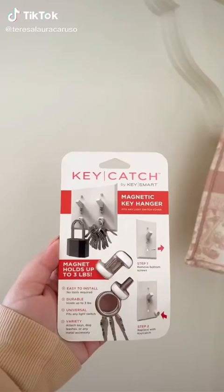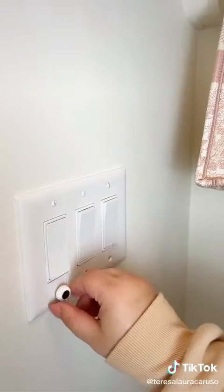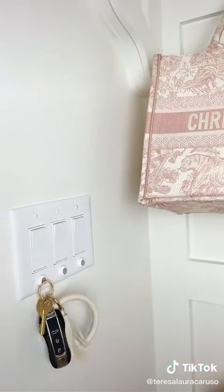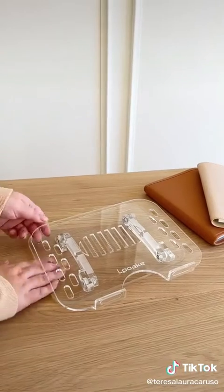Amazon gadgets I love. First up are these magnetic key hangers you can add right to your light switch. They're really easy to install. You just remove the screw that's there and twist in the magnet. That way every time you come home you have a really easy place to leave your keys and it doesn't require any major installation.